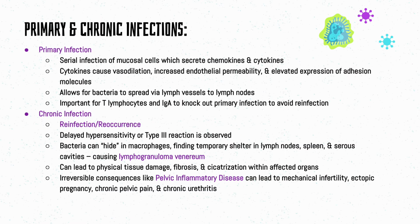So the way that chlamydia was described to me and through my research, I found that it is usually separated into two different types of infection. So the first being a primary infection. So that's the first time that you get chlamydia, and that is a serial infection of mucosal cells which secrete chemokines and cytokines. So these cytokines cause vasodilation, increased endothelial permeability, and elevated expression of adhesion molecules.